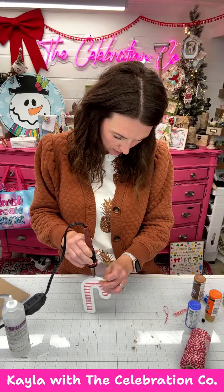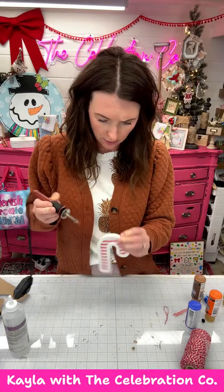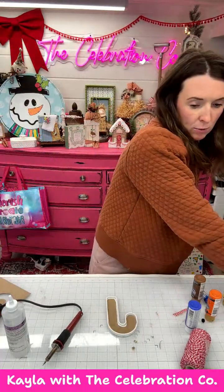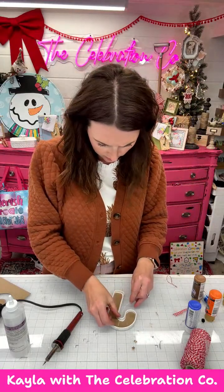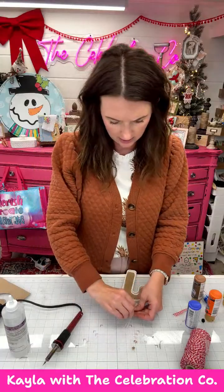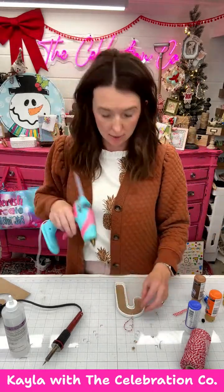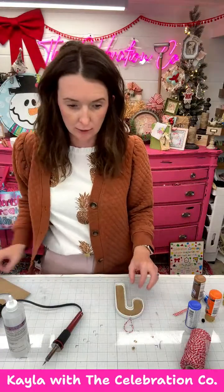Still warming up. Press it through. Going through the bottom too. Okay. Then we'll just take a piece of wire. Right, just like that. Okay, and I'm just going to take a little bit of hot glue and glue that down so that it doesn't come out. Just kind of gluing right up under the knot.